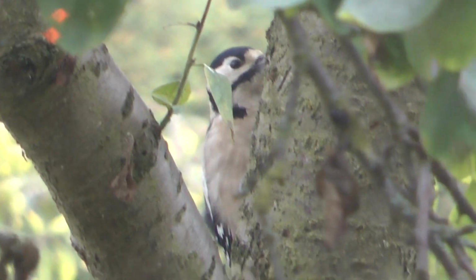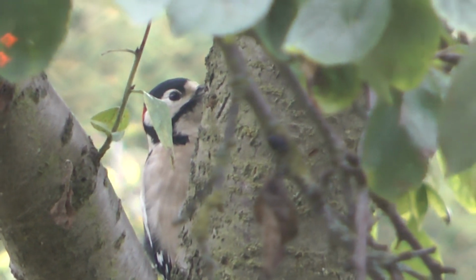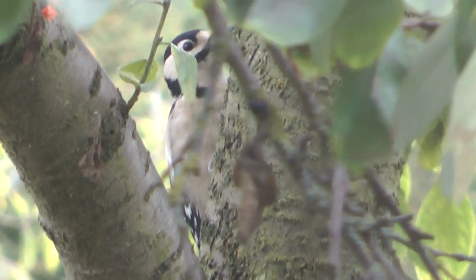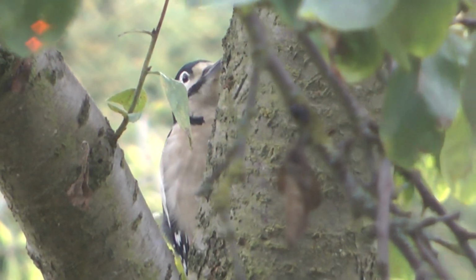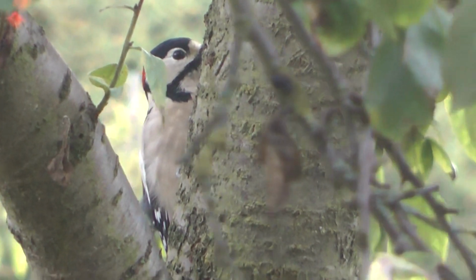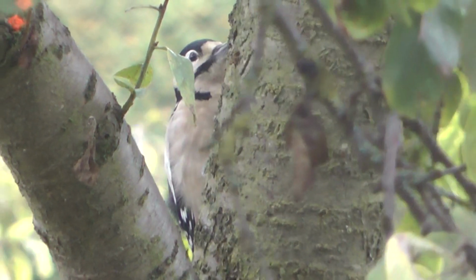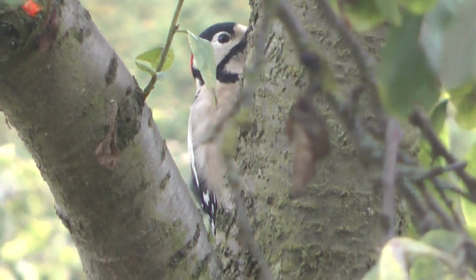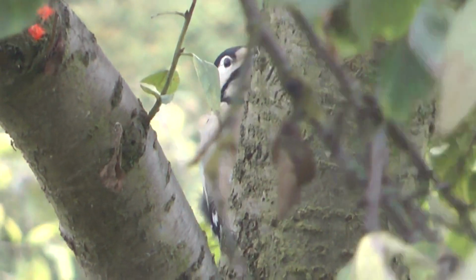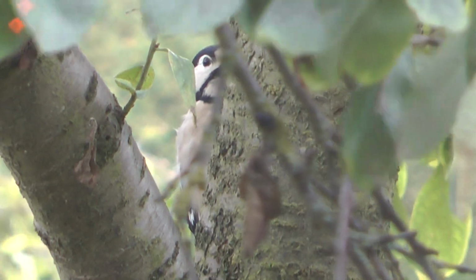I'm very wary. I think he knows I'm here, standing in the kitchen. It's a greater spotted woodpecker. You can see that red every now and then. You get that red flush on the back of his head, or her head. I'm playing hide and seek here.